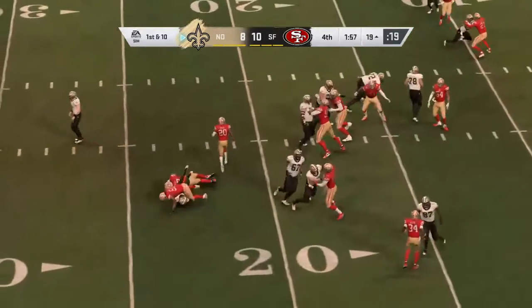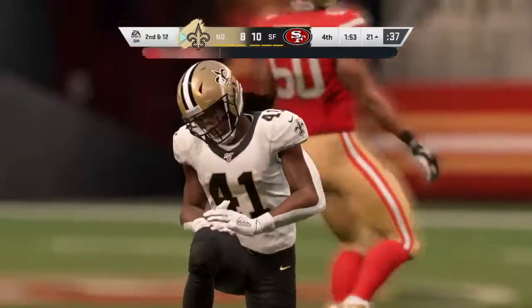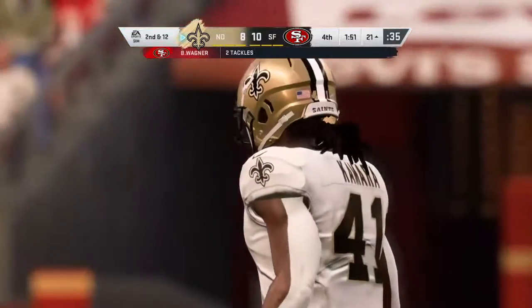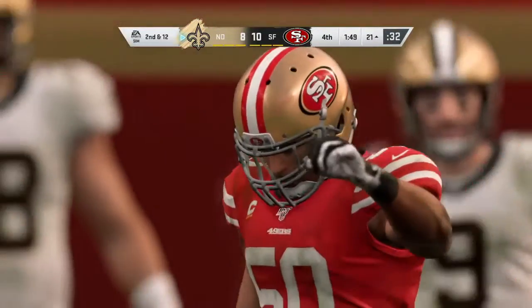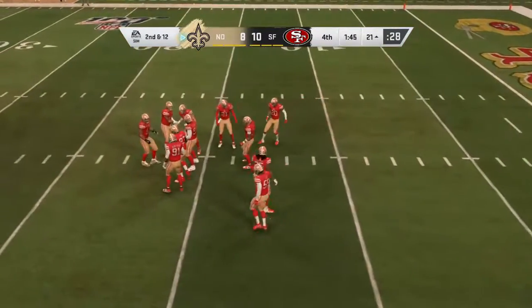Running with Kamara. And he'll wind up losing yardage here back at the 21-yard line. A loss of 2 there, 2nd down. Up front, the struggles continue for this offense among the line. What can they do? Change the play calling?